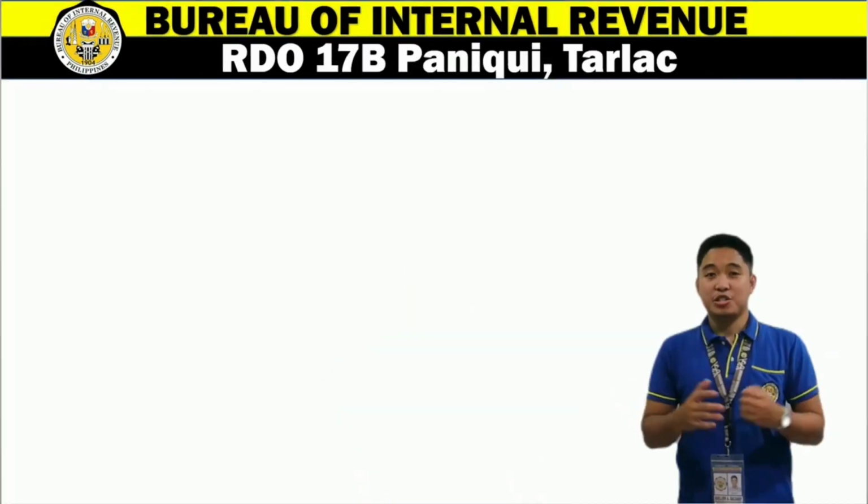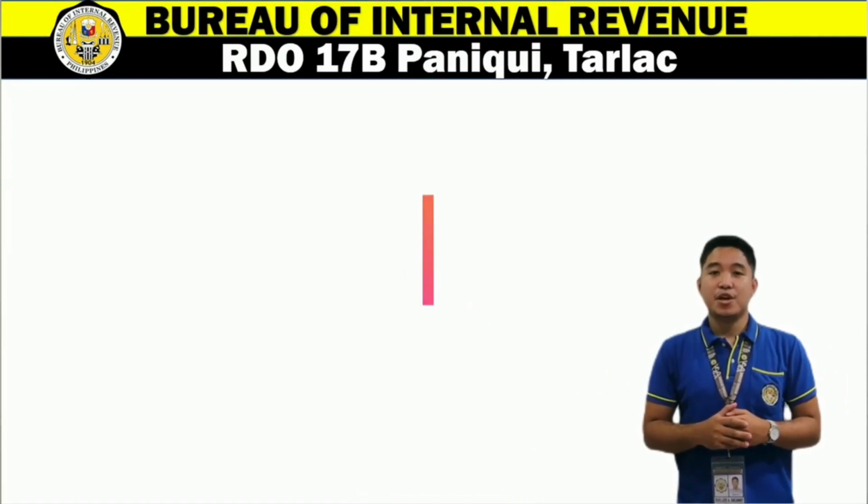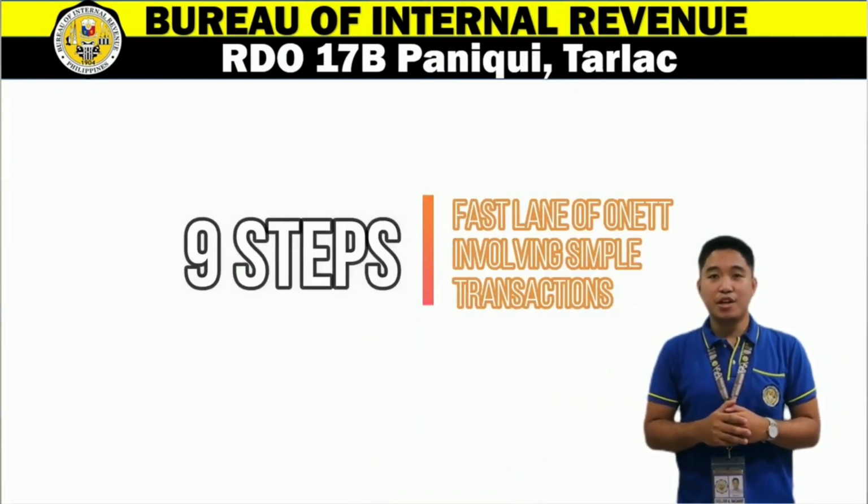And that's it! Just remember the 9 easy steps on the process for the fast lane of one-time transactions involving simple transactions.